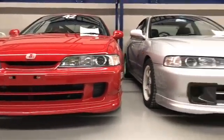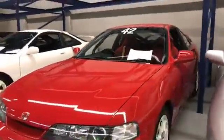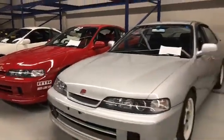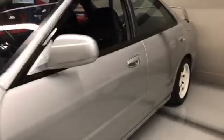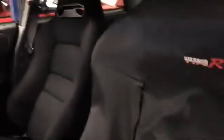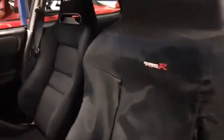Can you guys tell just by the headlights what year it is? A 98 in the red and a 96 in the silver. Take a look inside here. These are so, look at this cover. Very cool Type R seat cover.